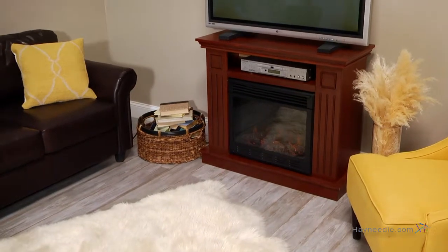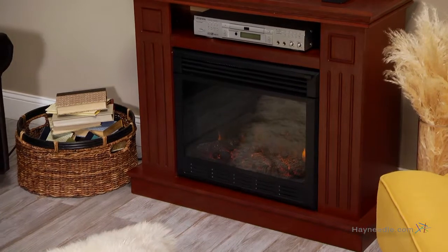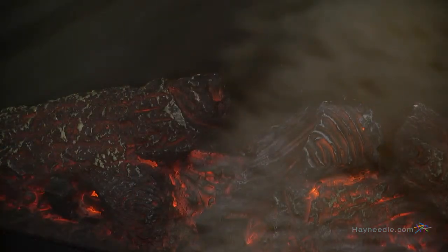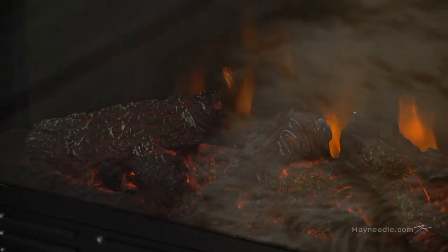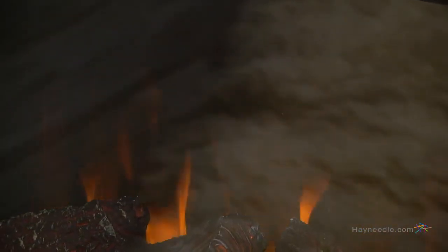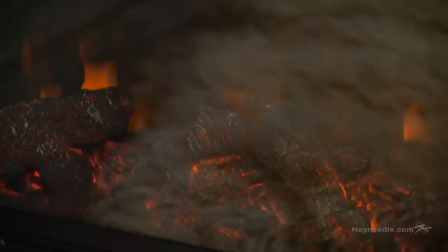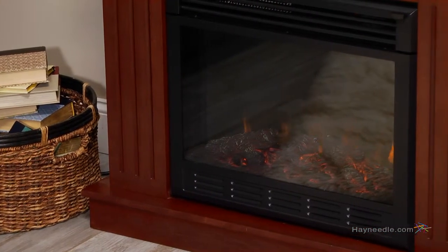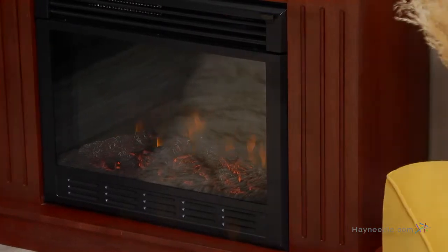The 23-inch electric insert creates realistic flames that flicker and dance on a glowing bed of logs that will no doubt become a focal point. Plus, they're adjustable, so you can control the intensity of the flames. And not only does it look real, but it also produces up to 5,115 BTUs of heat to warm your room. The heat is also adjustable between 750 to 1,500 watts, so you can find your desired comfort level. And since it uses 90% less energy than a gas fireplace, it's also great for the environment and your pocketbook.